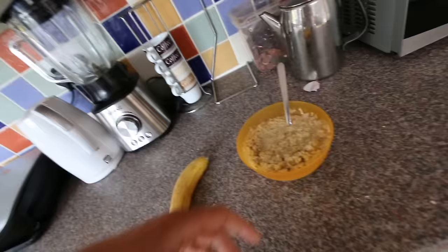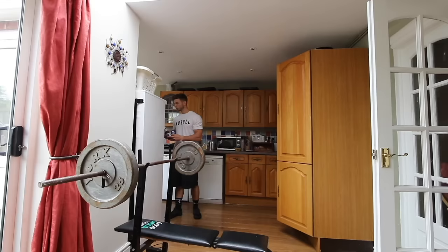So for breakfast today, I've got 150 grams of oats, 250 milliliters of milk, one whole banana just to sweeten that up, and then four whole eggs.